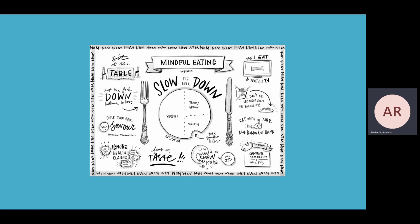And making sure we're chewing our food. I feel that a lot of us sometimes eat quickly and don't really chew and taste our food. And from a pleasure standpoint, of course, that's important, right?